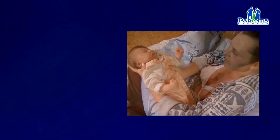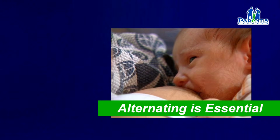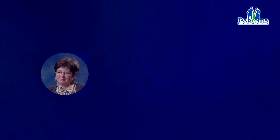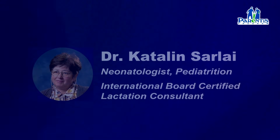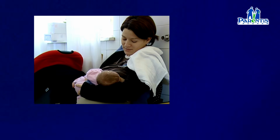It doesn't matter if your baby has a preference or if one side seems to produce milk more easily. Alternating is essential. Why do babies develop these preferences? Dr. Catalin Charley, neonatologist, pediatrician, and international board-certified lactation consultant, sheds light on the causes and offers a clever solution.